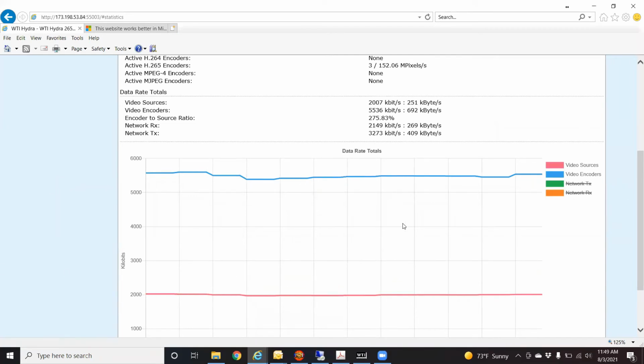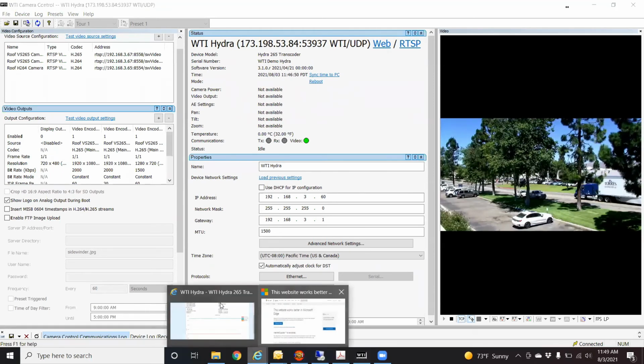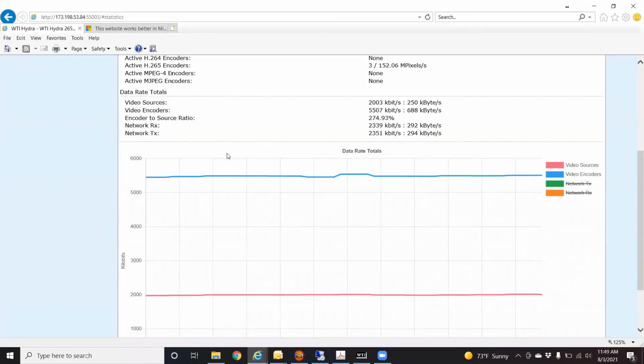So basically here we're showing the output of the streams in red, and the output of the encoders is blue. What do we say we're doing here? We're doing 2, 4, 5.5 megabits per second, and the camera is actually outputting 2. So we're actually doing 3 HD streams. In a way, this is saving bandwidth, because we're doing 3 HD streams at half the bandwidth versus doing one at 2 megabits per second.